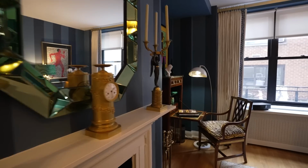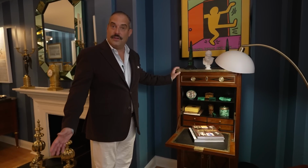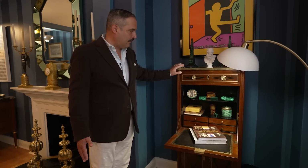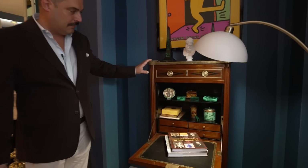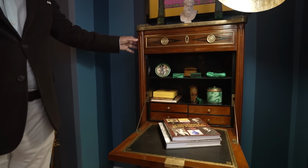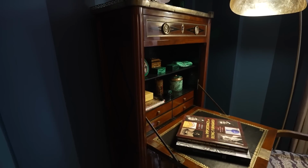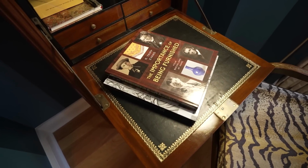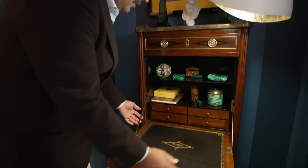Because we don't have another room for an office, we had to think, where were we going to have a desk? And so I had this small secrétaire à bâton desk in sort of a Russian style, also influenced by the work of David Röntgen. But it's just a really intimate writing desk where I can write thank you notes and all sorts of things. It does close nicely.